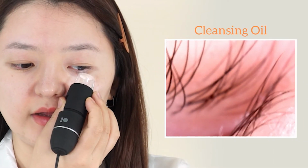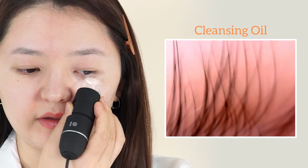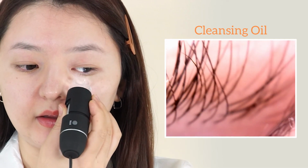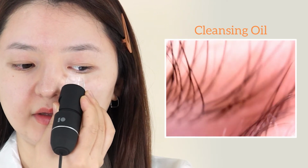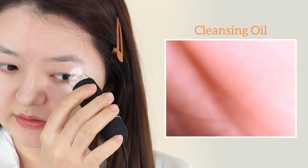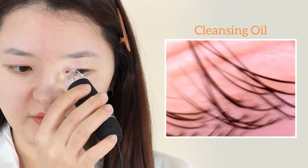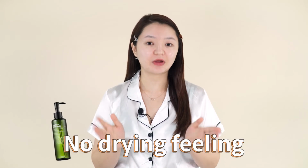So as you can see, there's not big difference compared to the effectiveness of the cleansing balm. My lashes look quite clean, and the best part is that we see less sparkles. So the end of my eyes look very clean. We don't see any traces of eyeliner, and there is no mascara. So right after application, what I can say is that my skin feels quite clean, but the best part is that there is no drying feeling. It is important to move on to the second step water-based cleanser right away.